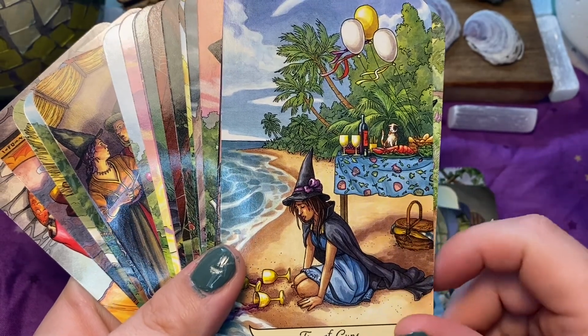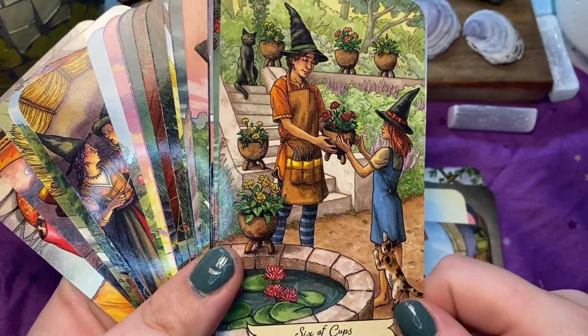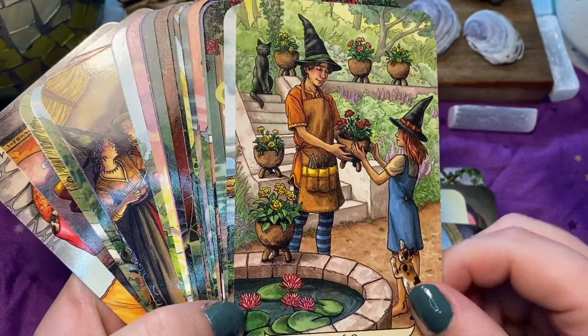Like, you have the beach scenes. You have your garden scenes. Like, it really can be placed anywhere in the world.